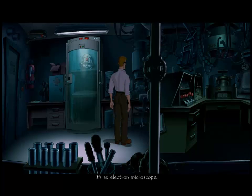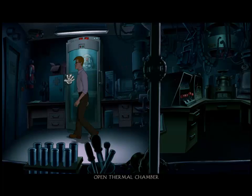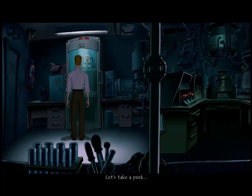It's an electron microscope. Let's take a peek. I know it can't be opened manually. I think you have to push that button over there to open it. Can't do it, man. Locked up tight.